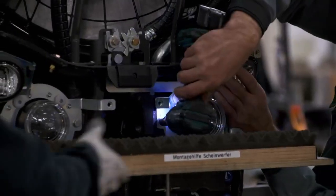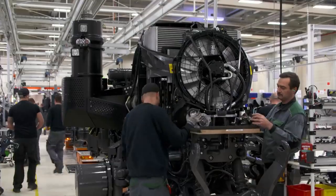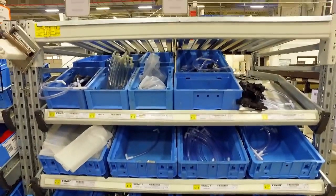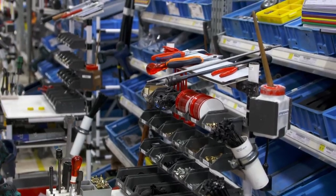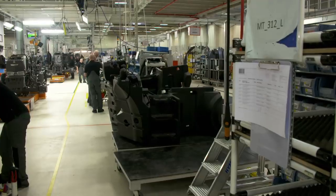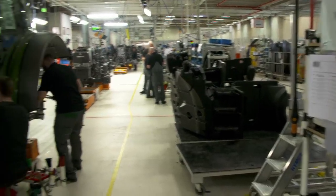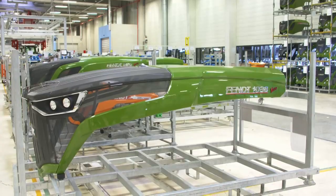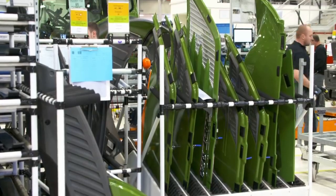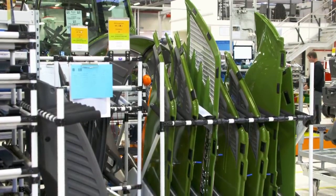All the components come from a logistics warehouse, which is also located on the huge site. The right part for the respective model is supplied at precisely the right time. The wide range of components required are delivered in the standard way, but we don't have enough space to store them all at each belt. So it takes a lot of logistical expertise and intelligence from our staff to get the right part to the belt at the right time.